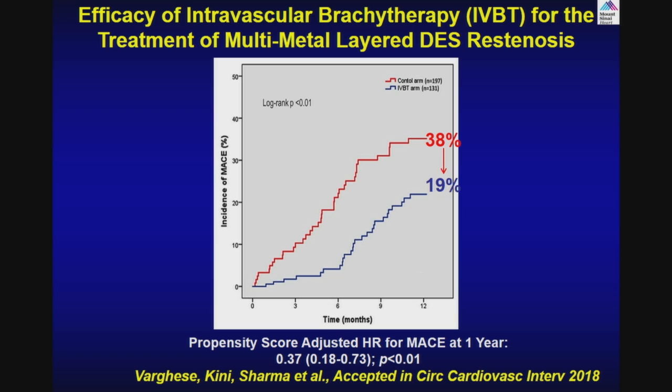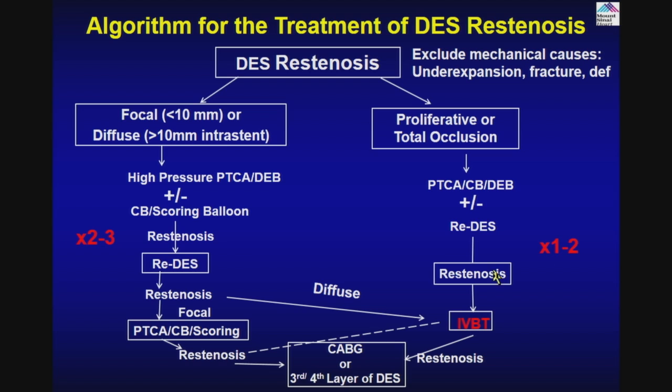If you use a control, there is a 38% restenosis rate, which became half with the IVBT. So clearly, IVBT came out the winner, and there was no late thrombosis, which had been an issue in the past. So clearly, for patients who have multiple stents and at least one to two episodes of restenosis, we keep IVBT in mind. Of course, many of these patients can go for coronary artery bypass surgery.